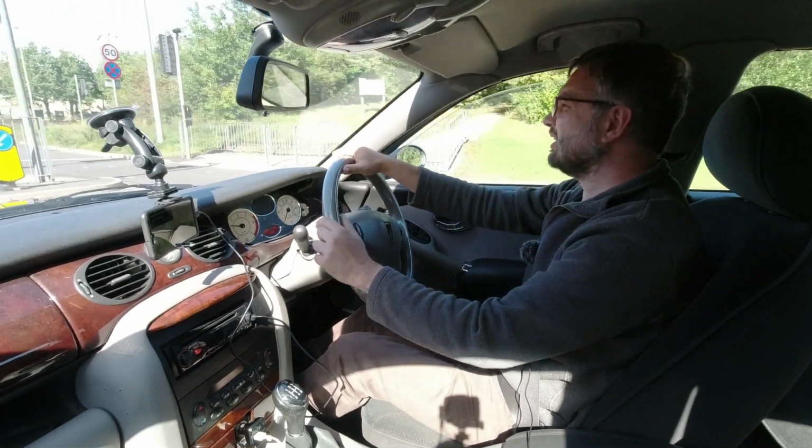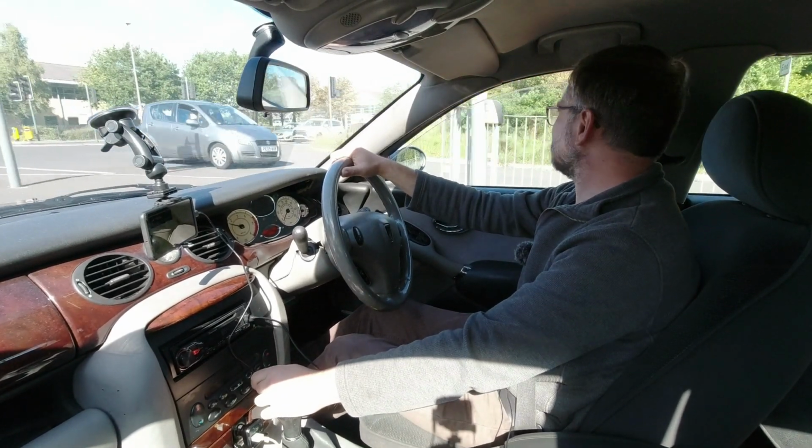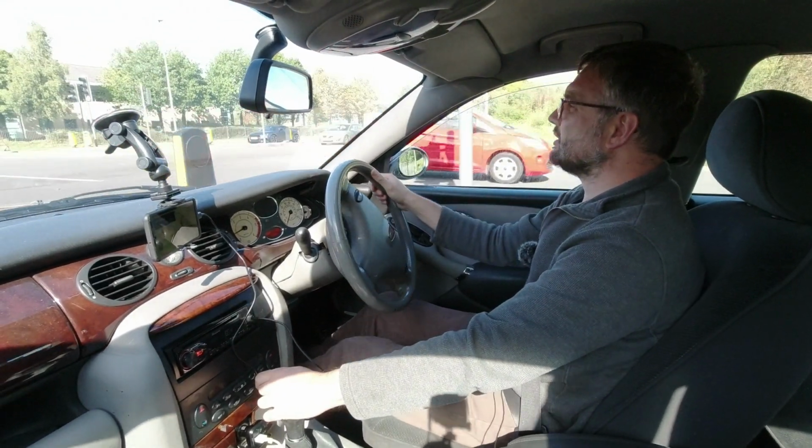We've still got the MOT. Be a good thing to have, I think. MOTs are usually quite good. I'm very interested to see what my MOT man makes of the car.